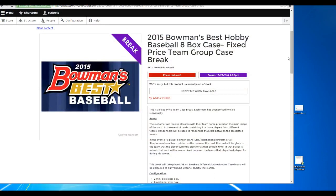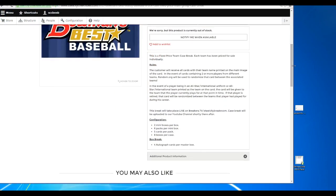2015 Bowman's Best Hobby Baseball 8-box case, fixed price team group case break. Each team has been priced for sale individually. Rules: the customer receives all cards of their team name printed on the main image of the card. In the event of the card containing two or more players from different teams, random.org will be used to randomize that card between the associated teams.